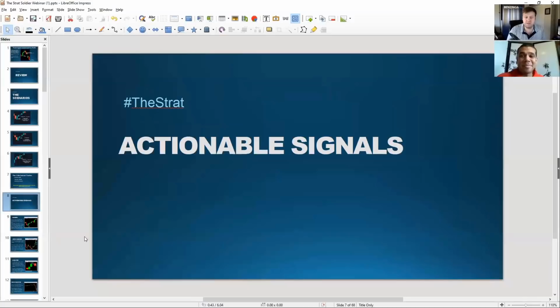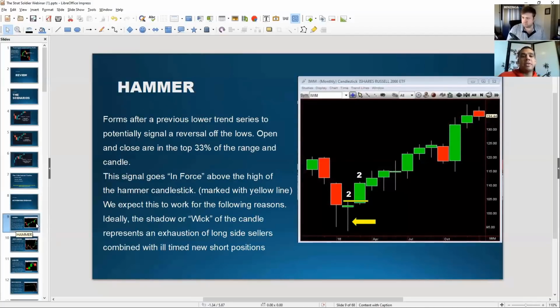Okay, awesome. So let's start then with the actionable signals. All right, actionable signals, a hammer. There's a lot of stuff there on that screen, but you can read that later on. The reason why we look for a hammer is because they took this thing scenario 2 down. Here comes the sellers. Here's the people that are shorting this thing. And then the buyers stepped up and said, hey, we're going to take this. And it formed and closed as a hammer. That hammer goes in force as soon as the next bar opens as a scenario 2 up, right above that yellow line there. A lot of people confuse this. They wait till the next 2 closes. We don't look at closes. We hit stuff immediately. As soon as that 2 goes above, that next live bar opens up above that hammer, we're hitting this thing.